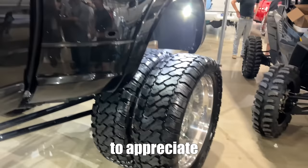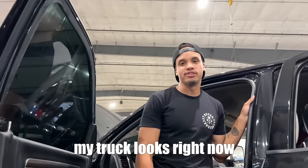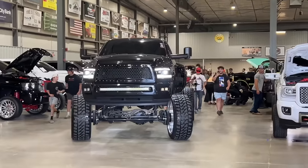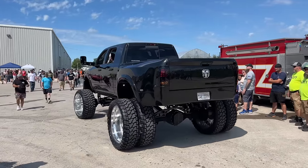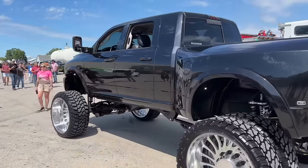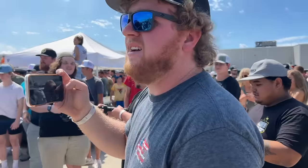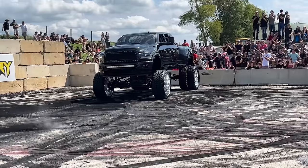Welcome back to another episode of Gabe Gets Peer Pressured Into Doing Burnouts. My truck is very nice. Can we take a second to appreciate how beautiful my truck looks right now, and I'm about to fuck it up. What'd you think, Blake? I think this is a bad idea.